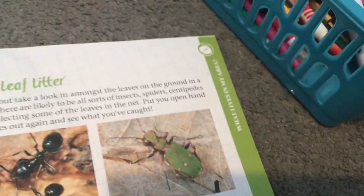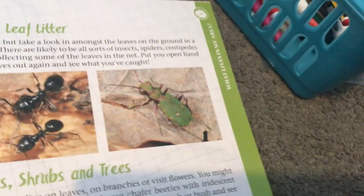Golden rule. Right, last page. We'll move on to the next one. This is the last one. Then we've got something to show you that we made.